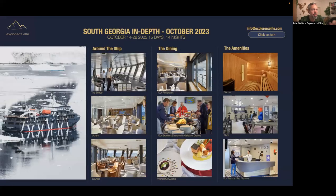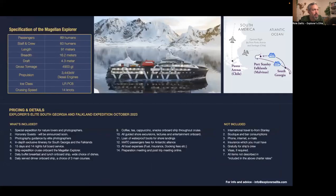Aboard the ship we also have a sauna and a gym, amazing food, amazing amenities, and an amazing team. We have 16 guides on such a small expedition group. Everything is included except for the flights, of course, so we need to get to the Falklands and back out. Besides that, practically everything else is included.